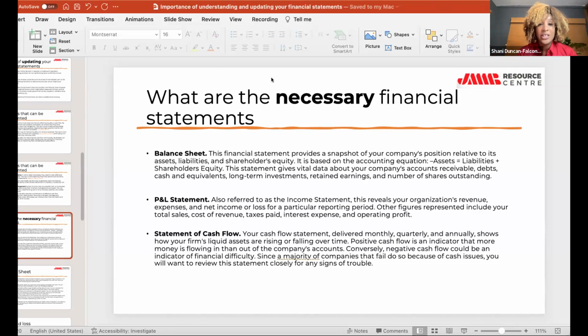Then we have your statement of cash flow. Your statement of cash flow is monthly. This is one that you always need to know because everybody wants to know what their cash looks like, right? Whether it's monthly, quarterly, or annually, it's going to show your liquid assets over a period of time. And this is one that you really have to understand, because you're going to be able to see where your good seasons are, where your bad seasons are, where you may need a little more flexibility from your suppliers, and where you may need those funds that are out on the road, those customers that owe you money, to come in.